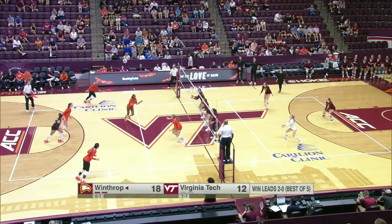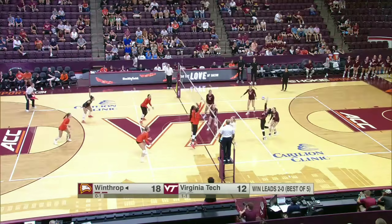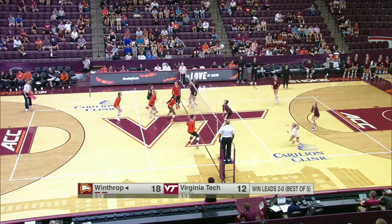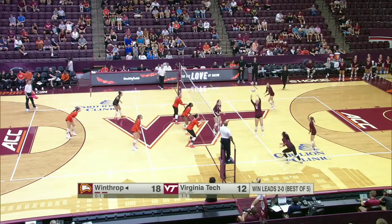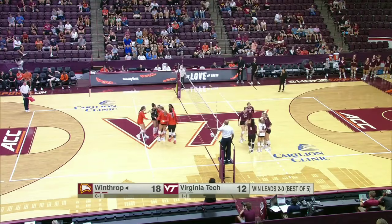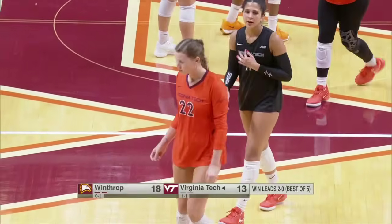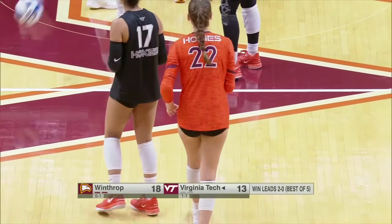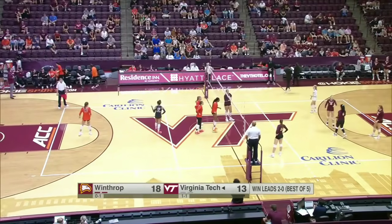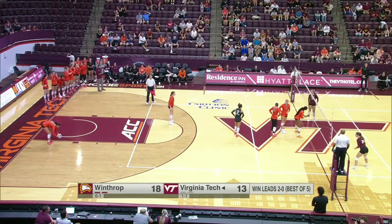Matthews' serve is up. In the middle, Robinson. Point goes to Virginia Tech as that ball is out. It was a tough set for Winthrop as the ball went over by the chair referee. Winthrop had to somehow maneuver it back around the antenna to send it over, unable to do so, and it's 18-13. Serve going to Aisha Carrick.